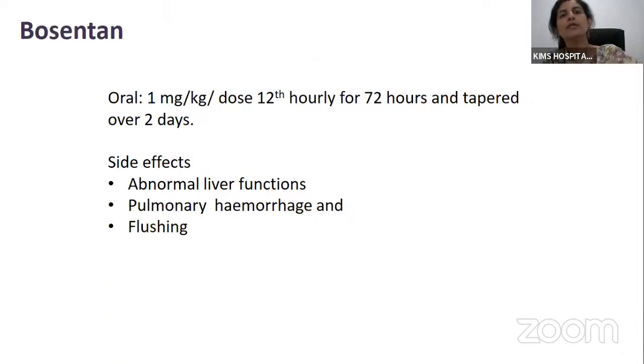Bosentan is another useful drug which is given orally in a case of PPHN. It is given at a dose of 1 mg per kg per dose 12 hourly for 72 hours and then tapered over 2 days. The side effect is that Bosentan is a hepatotoxic drug. It may lead to pulmonary hemorrhage or flushing.